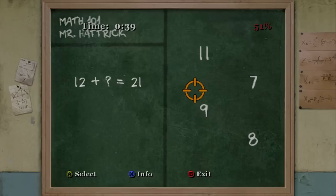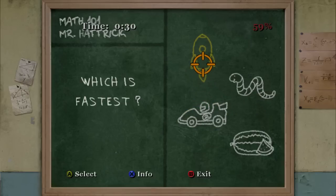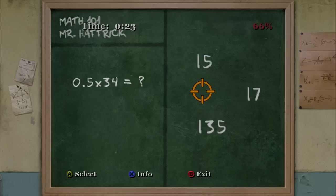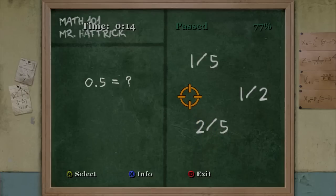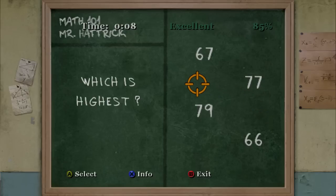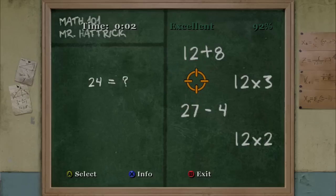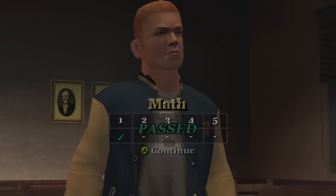I don't know what I did right or what was wrong. All right, so that should be 9. 35 is 7 times 5. All right, which is the fastest? The rocket. Yes, how many squares? 1, 2, 3, 4, 5. I count 5. All right, half of 34 is 17. 15 minus 6 should be 9, which is the fastest. Okay, it's the race car, right? 0.5 is 1/2. What is the tallest pyramid, obviously? Highest is 79. We're just killing it with the math. 24. All right, 24. Ooh. Oh, it's 12 times 2. Come on. That's enough for today. All right, we passed. Hey.